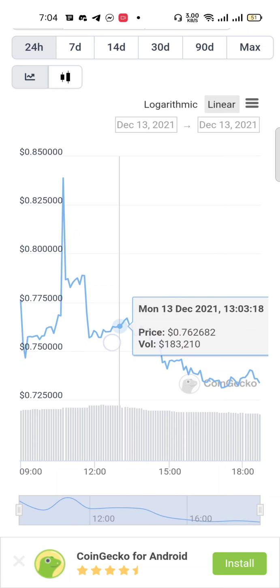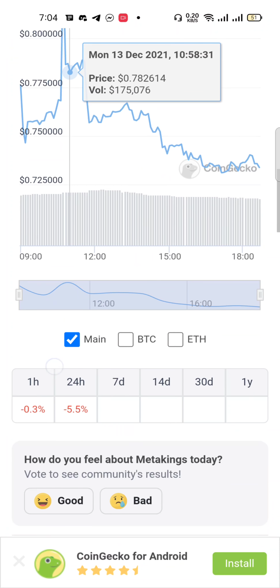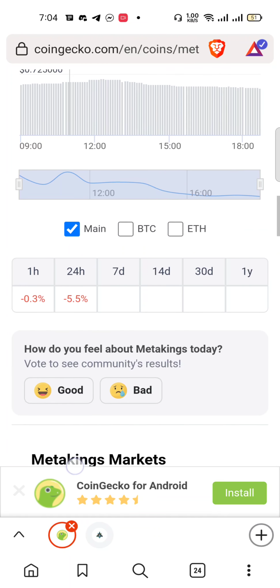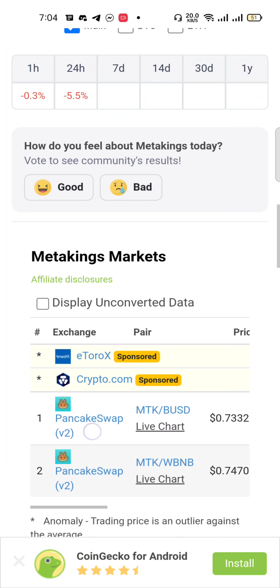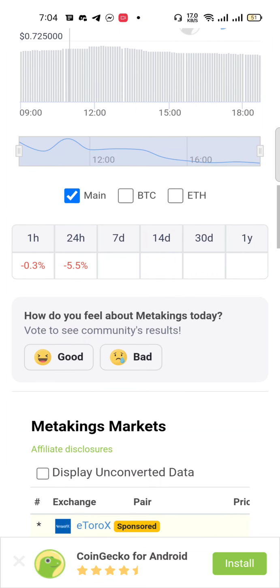Guys, it has a circulating supply of 0 MTK coins, and the total supply is about 1 billion. If you are looking to buy and sell this, here is the video on how you can buy these Metaking tokens on the Trust Wallet account.